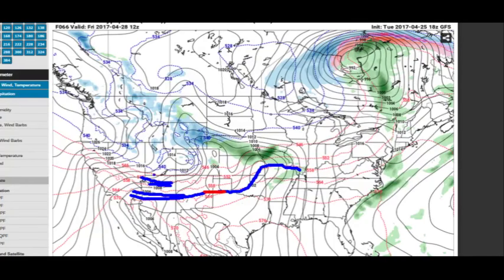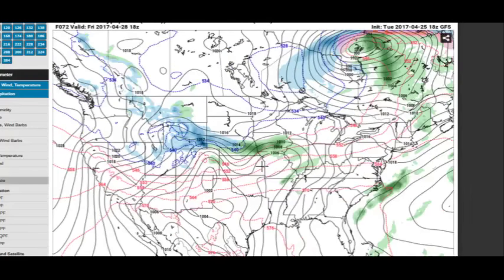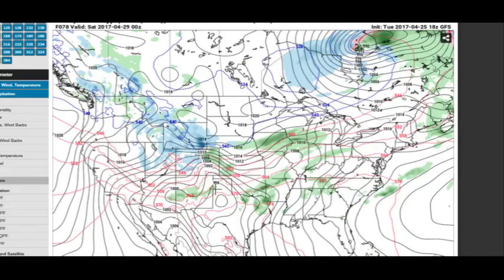Very strong thermal gradient right there in Arizona on Friday. So we're kind of recharging this area here for late in the week. It looks like finally on Friday night, this area comes together. So we got a warm front right there along Interstate 20 in Texas.